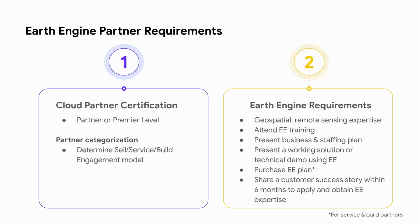And then a big critical piece: because we're an initiative, we were able to define our own requirements. We are allowing partners to join, so after you go through those steps, we would invite you into the program. But you do have 6 months to submit a customer success story. It doesn't have to be a public story, but it does need to validate that you've been working with a customer and that you were able to, whether it's sell, service, or build, demonstrate that you are successfully working with a customer.